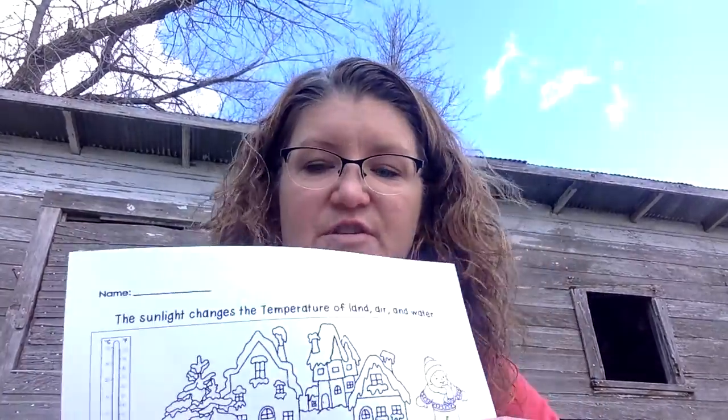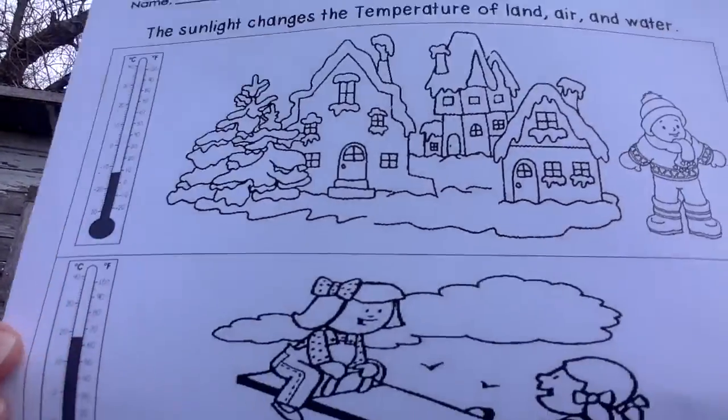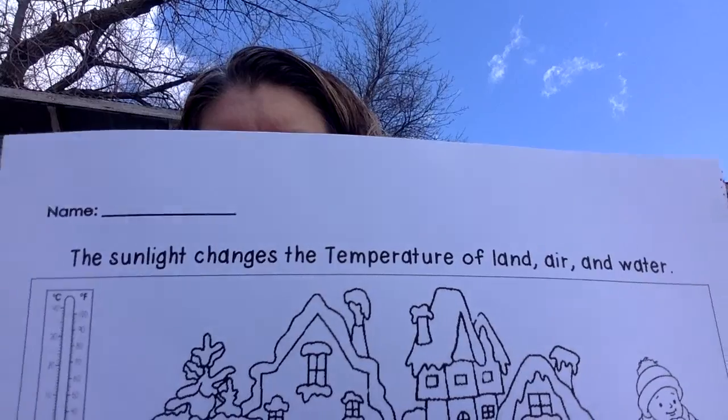Now, I'm reading this book and showing you this thermometer on a different day than you're watching it. So at your house, it might be warmer or cooler than that right now. But right now, while I'm outside, it says 64. So I have a paper for you. If you're able to print it at your house or even just look at it, that would be great. There are 3 things on our picture showing things that we like to do outside, and they have a thermometer with it.